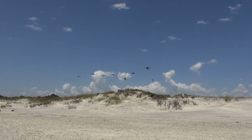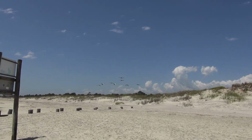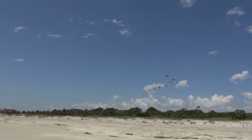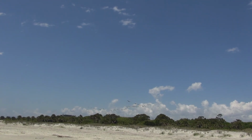How hard the wind's blowing, they were even having trouble going forward. They're flying towards it. Look at that line. There's a bunch of them following each other. Bizarre.